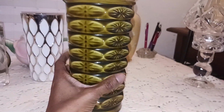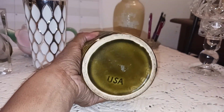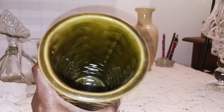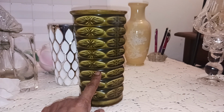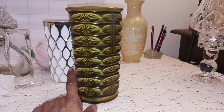Now, here is one that I adore. It's a USA pottery piece. And again, some of you have seen most of these pieces because I've done a haul on them before. This is one of my favorites. It's got the little starburst. That's the inside of it. It's substantial weight. What is that? About 11 inches tall, I think, or 10 to 11 inches. The color is awesome. Totally mid-century modern. And somebody would really enjoy this piece in their mid-century home. So that's that. We're coming up to the end, you guys.